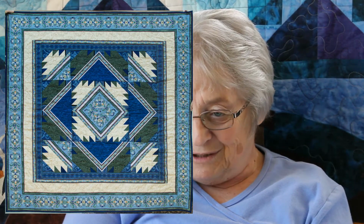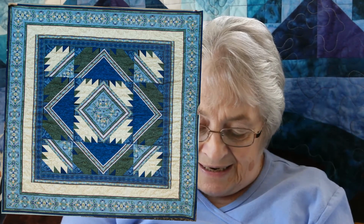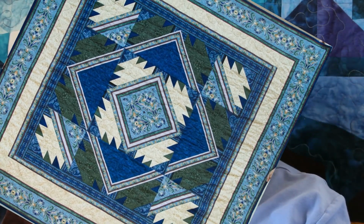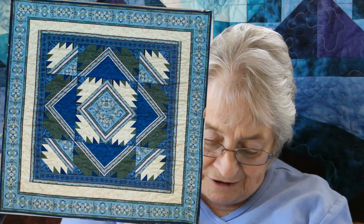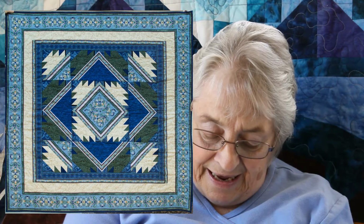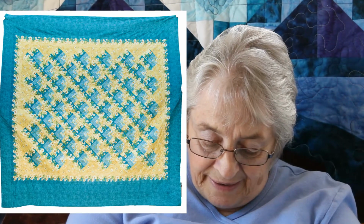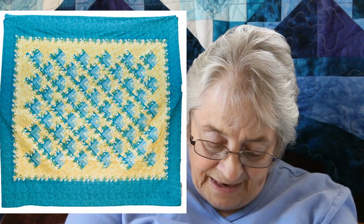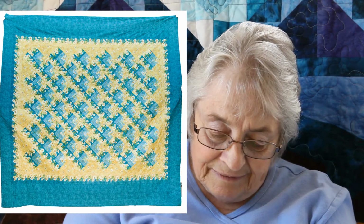This is one of my favorite quilts also. It is a Jinny Beyer design, and I didn't really know what I was doing until I got through, so I would have done some things a little differently, and it was done in 2008. That is the quilt we have on our bed in the summertime, and it is called Chevron Daisies, and it was done in 2007. It's one of my favorites. Yeah, I like the colors on that too.